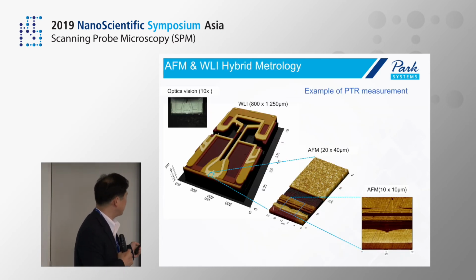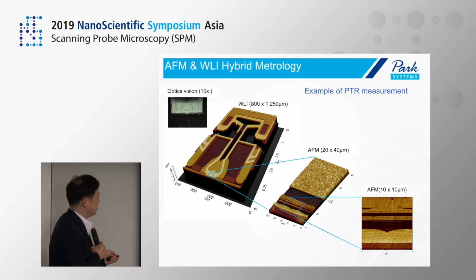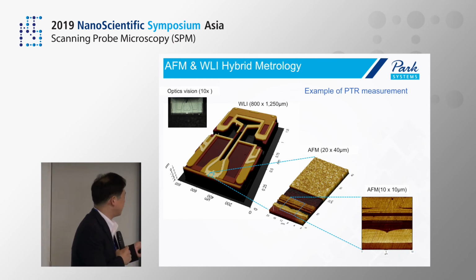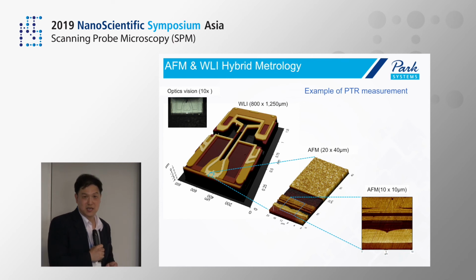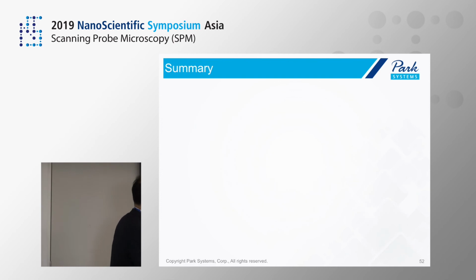So this is the optical view of the PTL measure of the ported recession. This one is imaged by WLI. It's an 800 micrometer by 1,250 micrometer size image. We zoom in with the AFM, and then we zoom in again to see the 10 by 10 micrometer area to see these very small ported recessions. This way we can generate images.